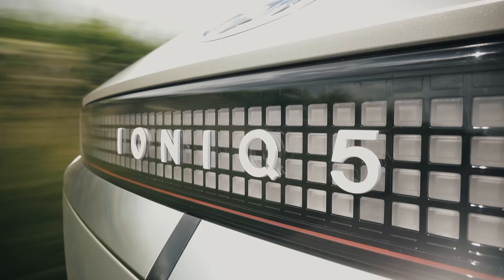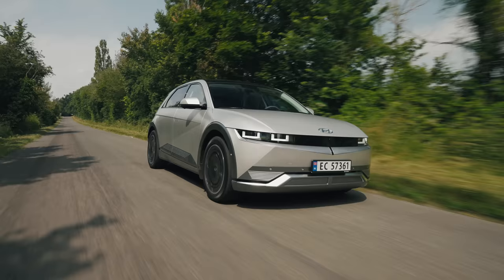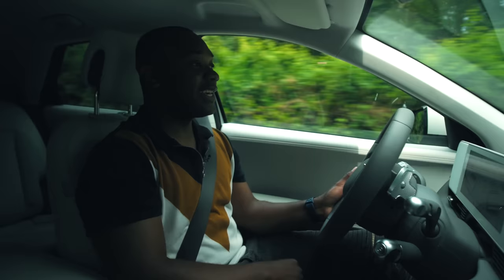Obviously, some people aren't gonna appreciate the exterior design, but I love that. And I love to see companies like Hyundai experimenting with new designs and being brave with their decisions. The Ioniq 5 is just a brilliant piece of kit. I can't recommend it enough. Go buy one before I do.